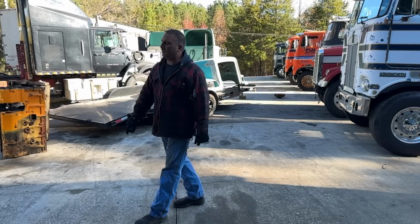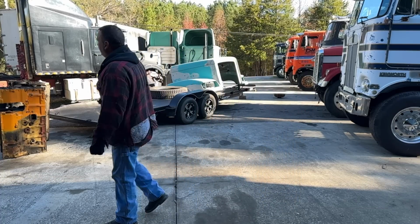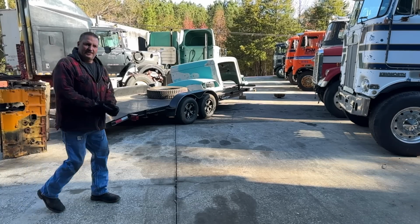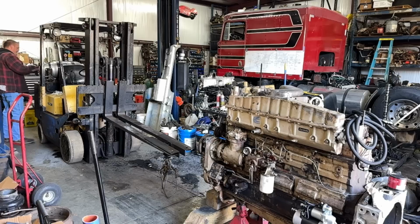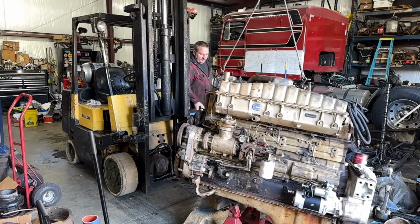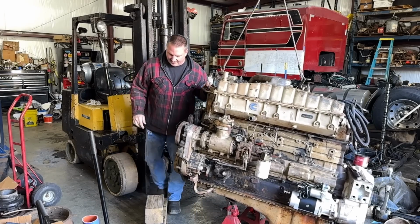We'll get Franny back home, get the steps on. Those batteries are probably shot from sitting there dead for the last 4 months. But we'll get Franny home. We'll get some trucks up in here in line. And yeah, let's continue. Might put it outside. Nah, I don't want to do that.